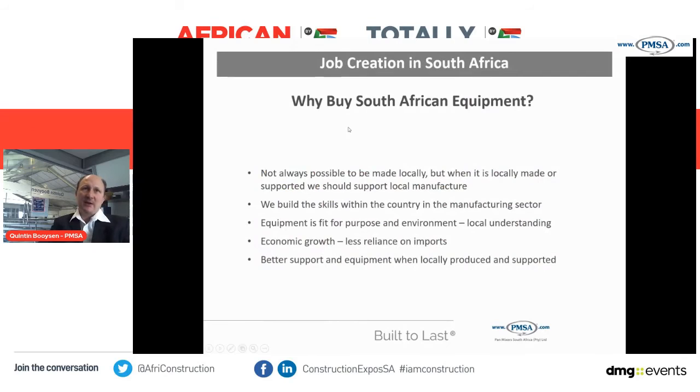So why buy South African equipment? Not only from us, but any really well-built South African machine. Number one, it's not always possible. Sometimes they have to import machinery from Germany or Europe, but where it's possible, look for local machinery that is well-built. We build the skills within the country. So when machinery goes down, you know that companies locally are able to support you more readily than foreign companies.